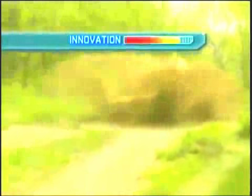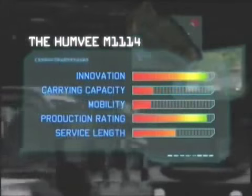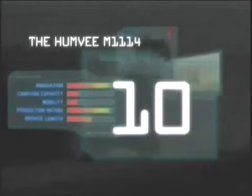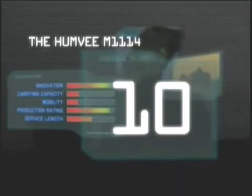The Humvee has earned its worldwide reputation for being a tough fighter, and with over 160,000 being built and sold to over 36 countries, it scores high on our production rating. Innovation is also good. Because of its shortcoming in action, its service length lets it down, as does its mobility rating and carrying capability. But the Humvee is certainly good enough to get into 10th place in our top 10 infantry fighting vehicle list.